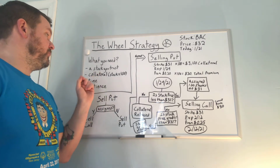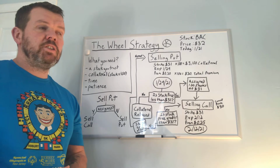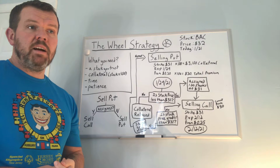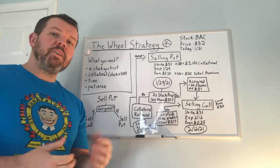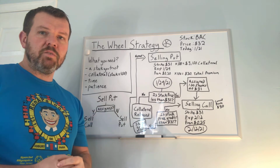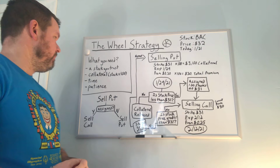Number 2 is you need collateral, which means you need enough money to buy 100 shares of that stock. When you're selling a put, your brokerage will require you to post collateral in case the transaction goes through. And we'll obviously get into that.